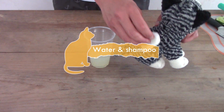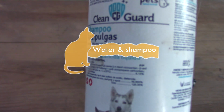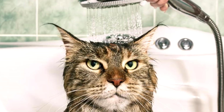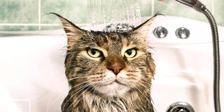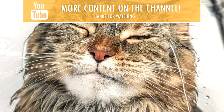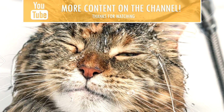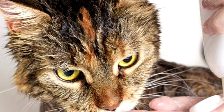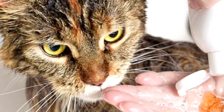Number 3. Water and shampoo. I hope your cat is used to the water, because yes, this point consists of bathing it. The bath should be with water at a pleasant temperature. There are people who believe that using hot water will kill fleas, but the reality is that the only thing you will get will be to irritate his skin and affect his fur.